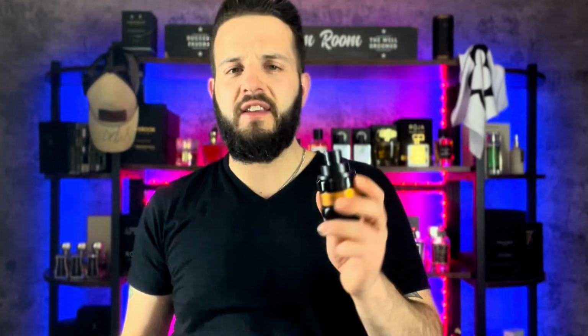I could see this as an attention getter. It's popping off of my skin, so I know it's going to give me a nice sillage. It's a little bit more dense than the original Spicebomb. Spicebomb Extreme is more dense than the original Spicebomb. Spicebomb on my skin has this kind of airy quality to it.